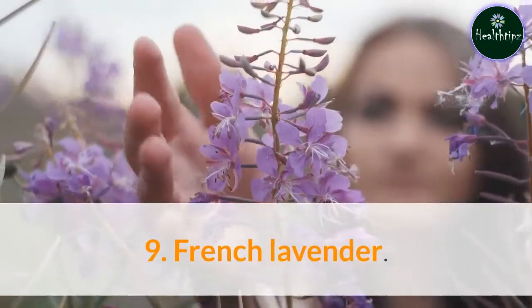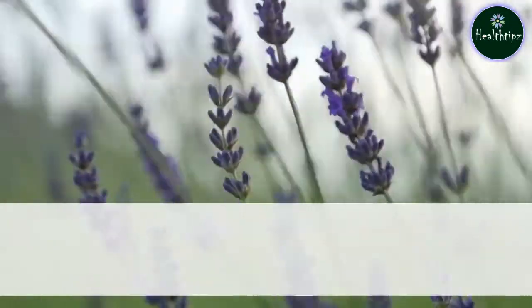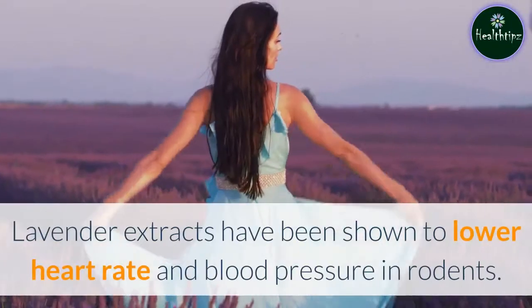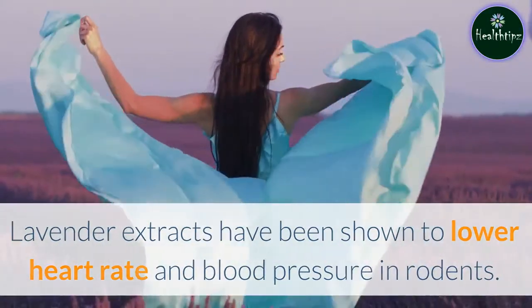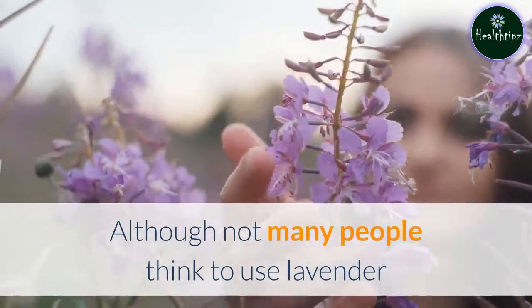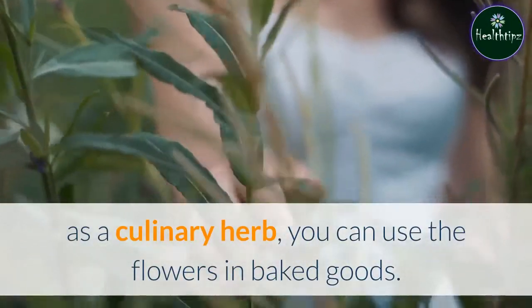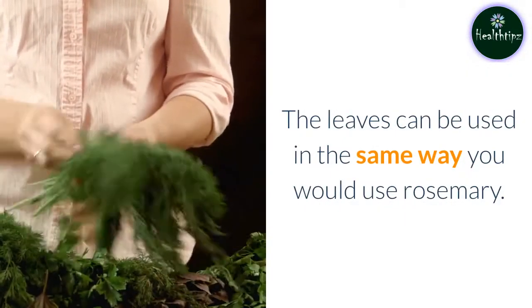9. French lavender. The beautiful, perfume-like scent of lavender is not the only useful aspect of the plant. Lavender extracts have been shown to lower heart rate and blood pressure in rodents. Although not many people think to use lavender as a culinary herb, you can use the flowers in baked goods. The leaves can be used in the same way you would use rosemary.